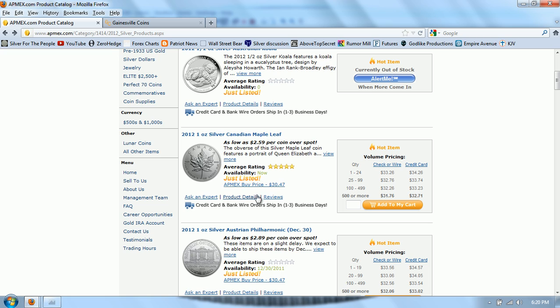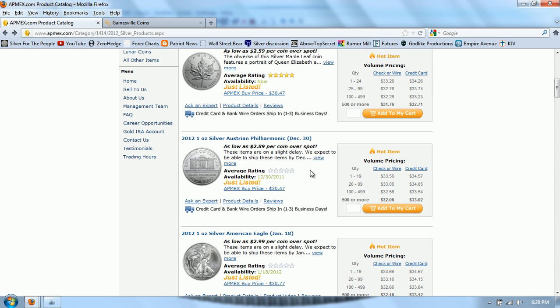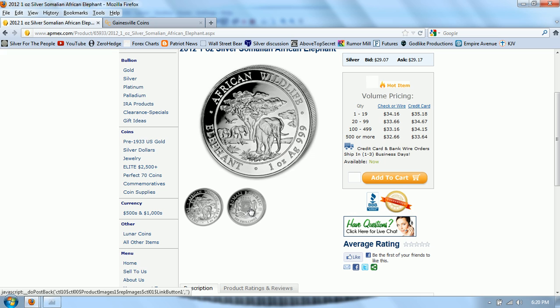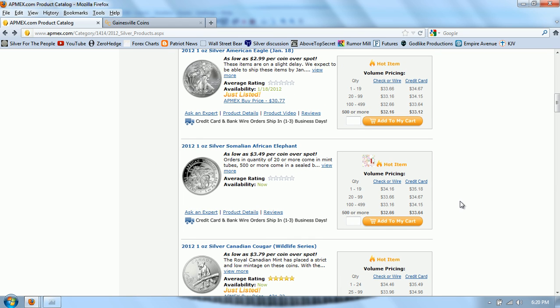Here's your Maples. Now, I've mentioned before, the Maples, the Philharmonics, and the Eagles are not my favorites because they don't change, and therefore they don't really get a rarity premium on them. So now we've got a nice 2012 Somali elephant, and this is a hot item according to APMEX, and that's only about $32.66 for the bank wire. So this one may be the pick. In fact, I think I'm going to go with this one. This is going to be my favorite right now. This is going to be the one I want to watch over the next few days and weeks.